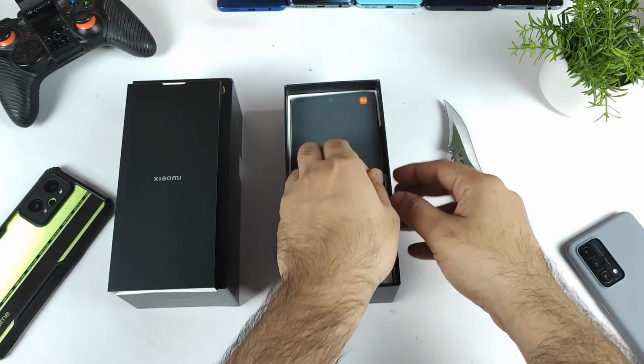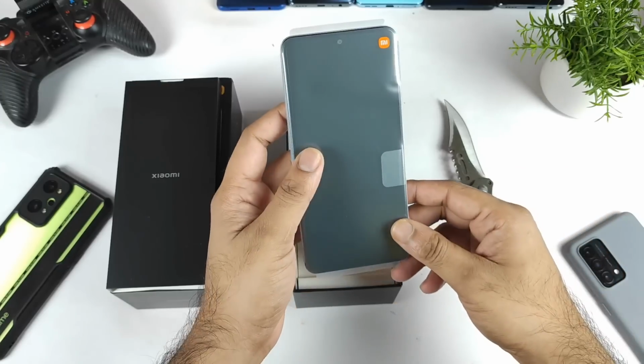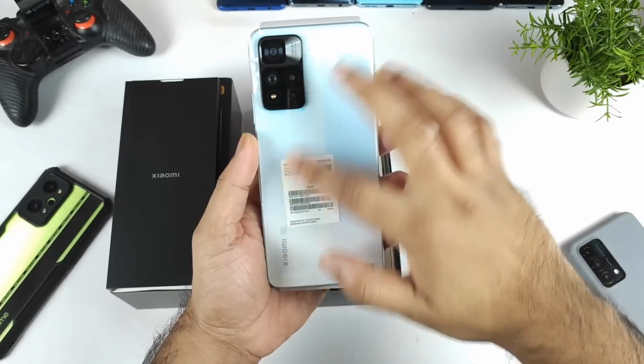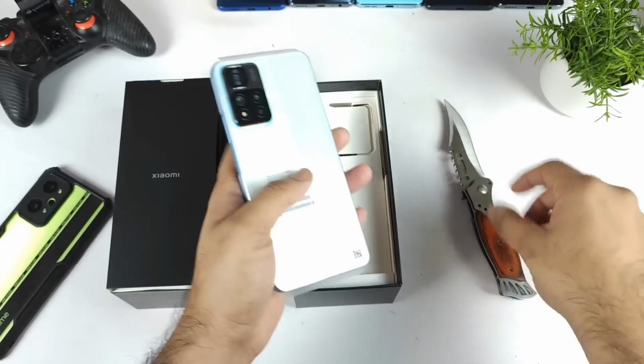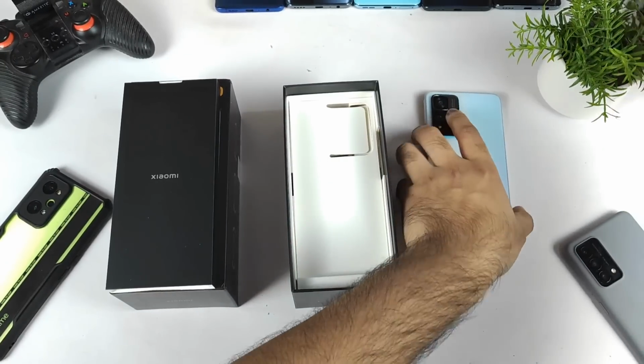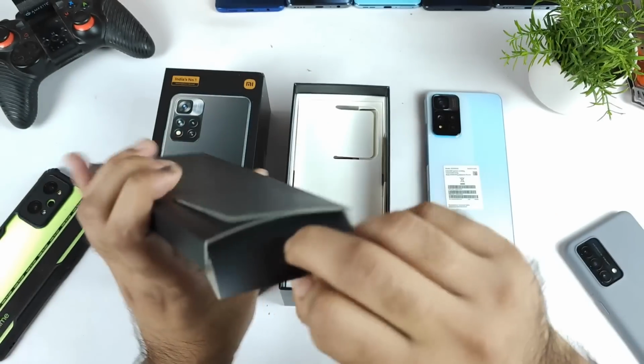Let's take out the phone first. So this is the Pacific color which I ordered, as you can see, which looks really fantastic. I don't have this kind of color before. That's the main reason I ordered this particular color. Let's keep everything aside. And in the box, what are the things we have?